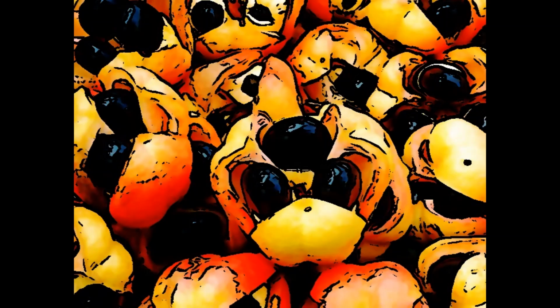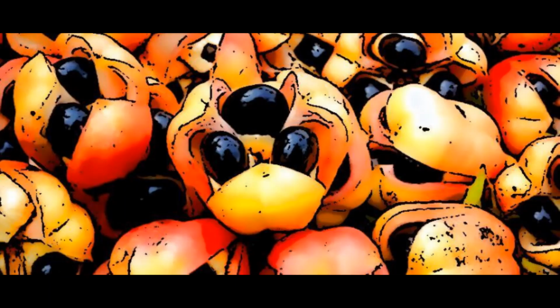There are 2 main types of ackee identified by the color of the aril. That with a soft yellow aril is known as butter, and cheese is hard and cream-colored. Ackee contains a poison, hypoglycin, which is dissipated when it is properly harvested and cooked.